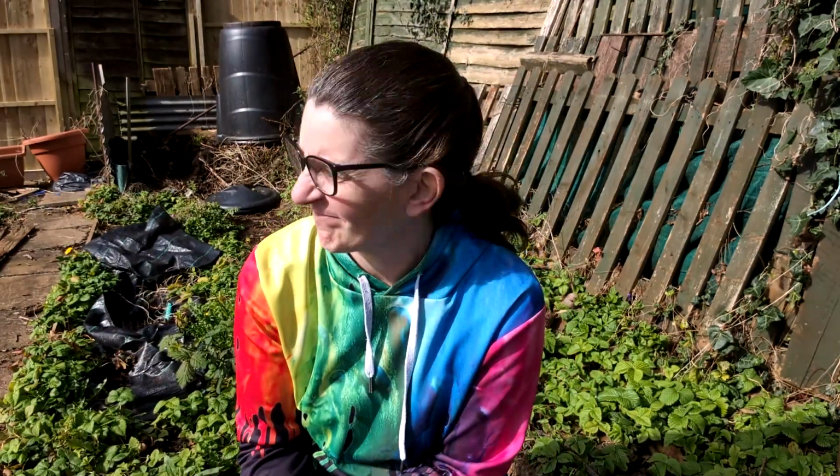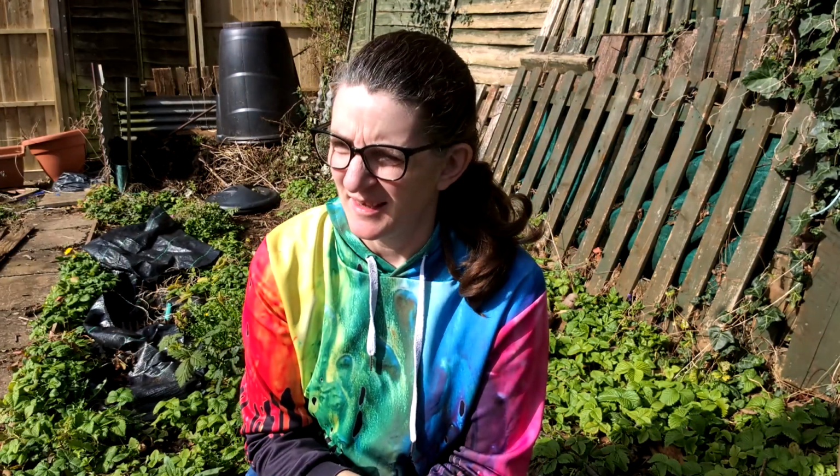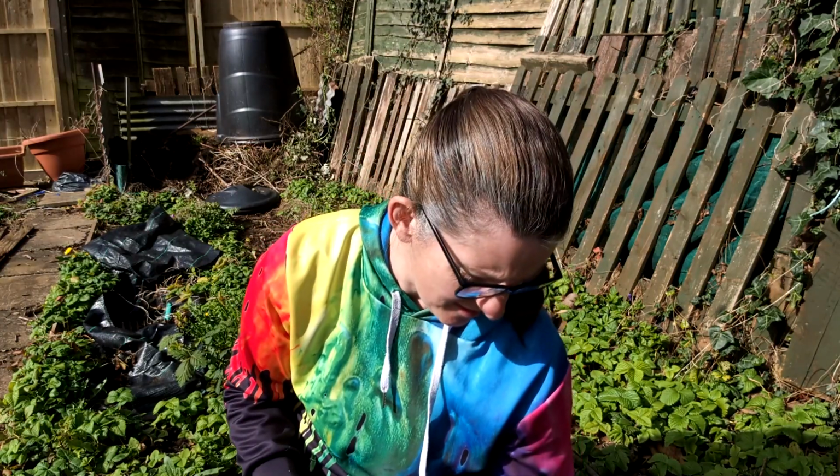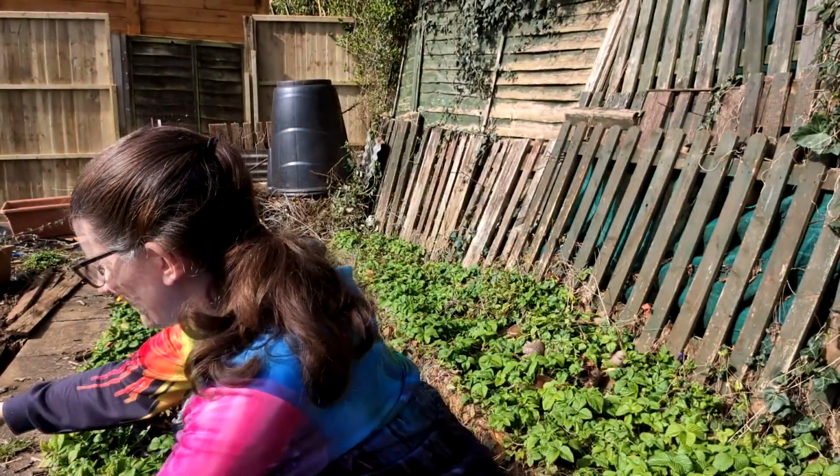So, I got a bit carried away with potatoes. One, in buying varieties. Two, they've not been stored correctly. Let me show you the different stuff I've got.